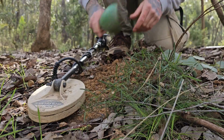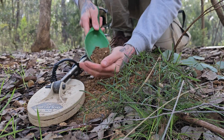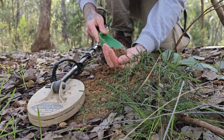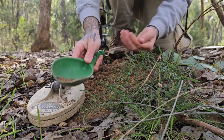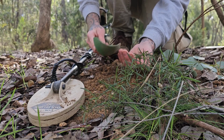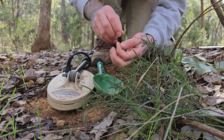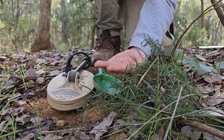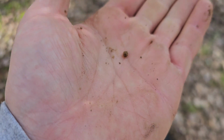It's hard trying to get a gold nugget on camera because I got it first scoop, that's good. The chances are it's going to be lead. There's way more shotgun pellets than there are gold nuggets in the world, but you never know. Yeah, yep, shotgun pellet. It's gold prospecting for you. If you want to find gold, you got to be willing to dig up a lot of lead.